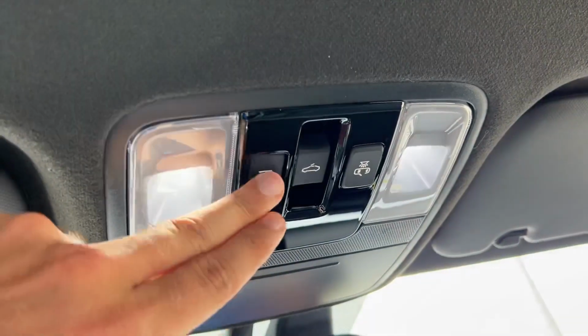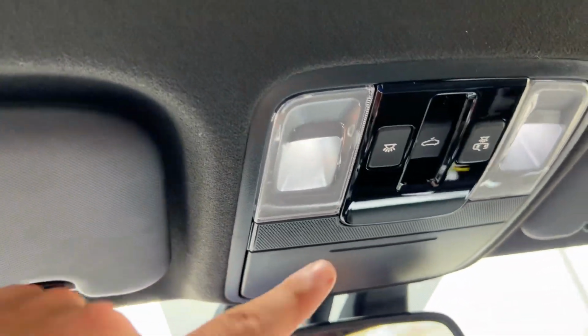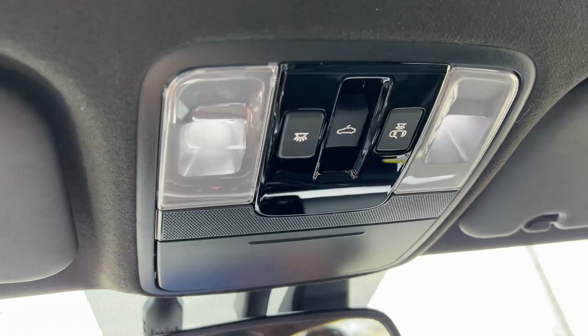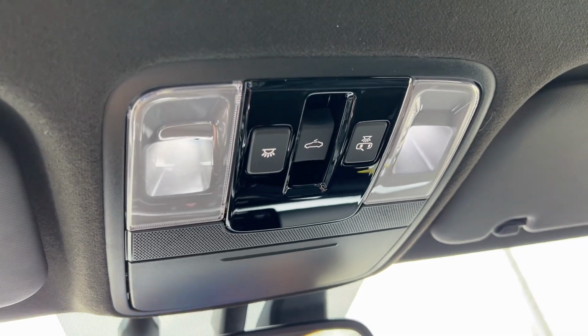Up above, we have lighting controls. You have LED lighting all throughout the cabin here. You can individually turn these on too. You can also set it to the door, so when these open, this will illuminate and dim for you.